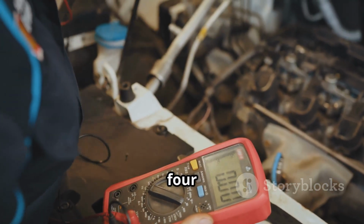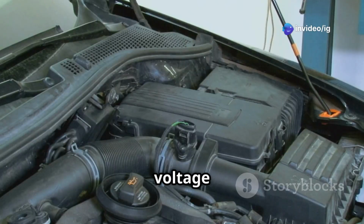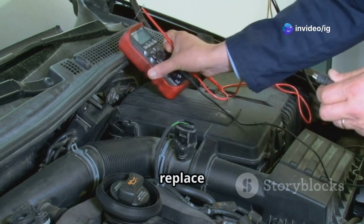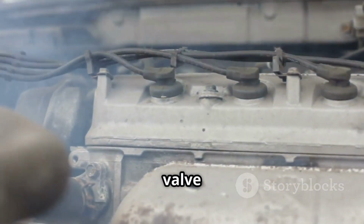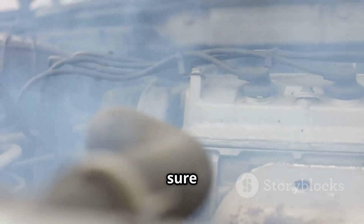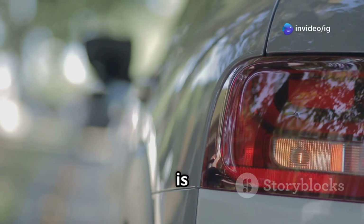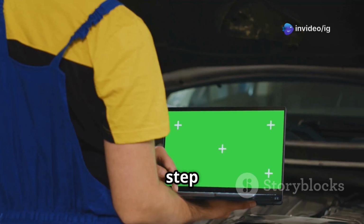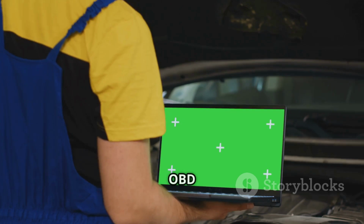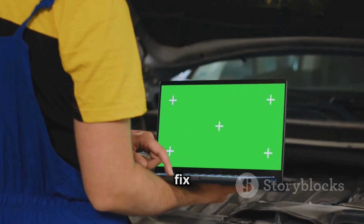Moving on, step 4 is to test the FTPS with a multimeter. If you notice the voltage is unstable, then it's time to replace the sensor. Step 5. Inspect the EVAP vent valve and the purge solenoid to make sure they're operating properly. For step 6, make sure the fuel cap is tight and in good condition. Replace it if you need to. And finally, step 7. Clear the code using your OBD scanner, then take your vehicle for a test drive to confirm the fix worked.